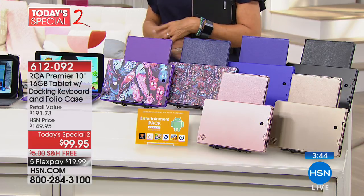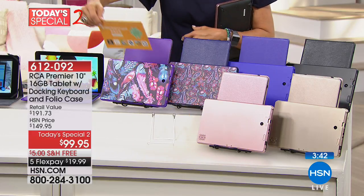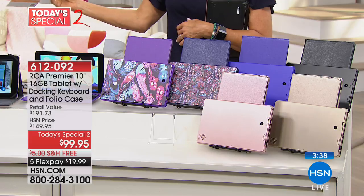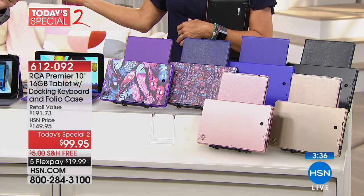In fact, we haven't really touched on the software, where you get an entertainment pack that's a lot of fun. You can enjoy some movies and other fun things with this. Yeah, good. The entertainment pack is a great one that you mentioned.